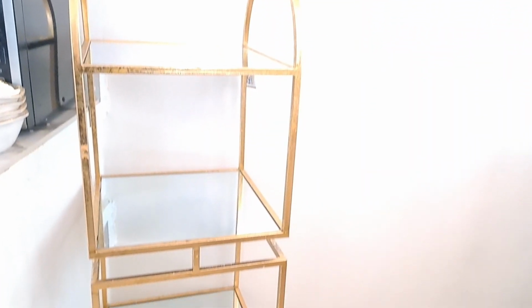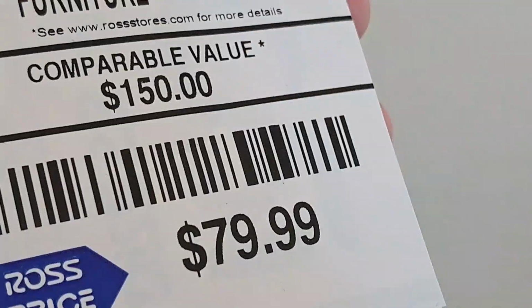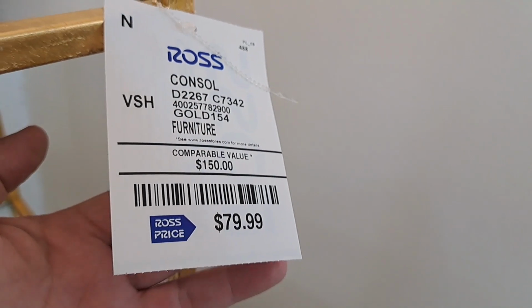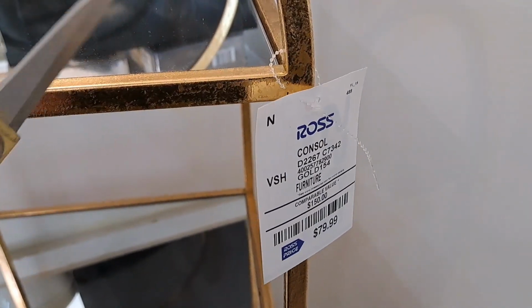And this is a beautiful cabinet piece that I bought from Ross, very affordable. I thought it was a great deal, $79.99. I'm not sure what it's called. They're calling it a console, but it is gorgeous, and I'm finally ready to decorate.